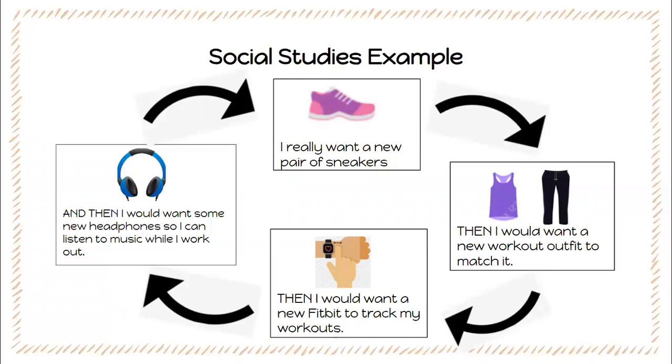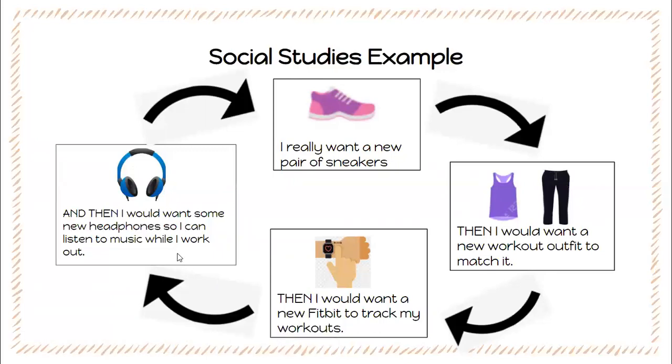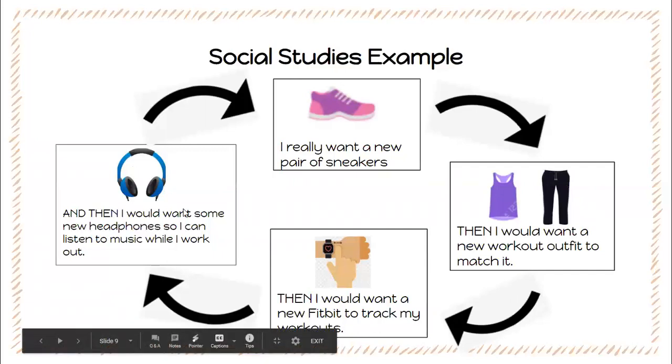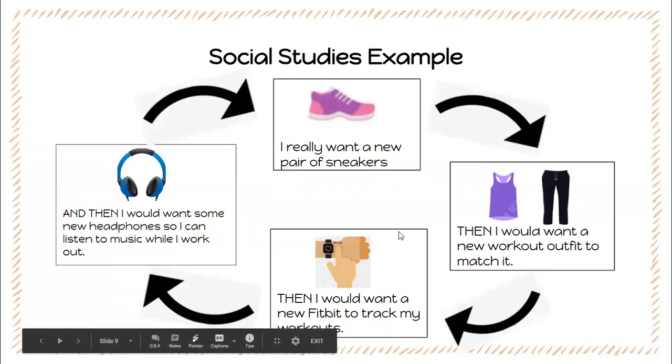And then if I'm working out, I'm going to want something to listen to music to. So I'm going to need headphones so that when I'm working out, I can get really pumped up listening to music. So this kind of goes in an order of once you get one thing you want, then you want something else. So your work that you guys do on your paper can look like this, or you can just list it out on your paper, whatever you choose.